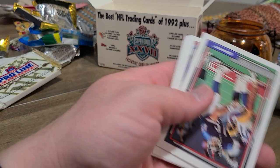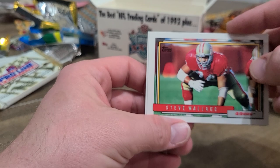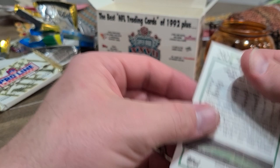Checklist. Jeff Hostetler. Here's a good one. John Elway. Andre Collins. Steve Wallace. And another Jeff Lagerman. I think we just got one of those.